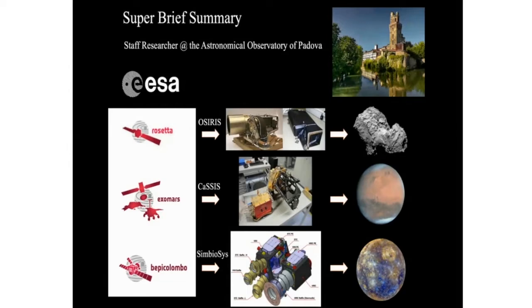I'm working with European Space Agency's instruments on board, for example, Rosetta, the OSIRIS cameras, then the CaSSIS stereo camera on board the ExoMars, focusing on the surface of Mars, of course, and then also the SYMBIO-SYS suite on board the BepiColombo mission that is flying towards Mercury.